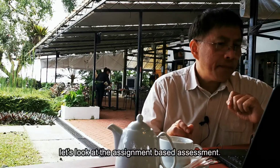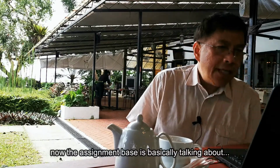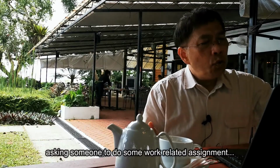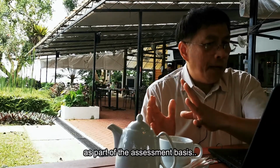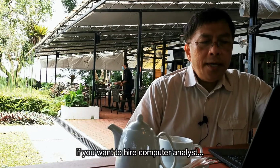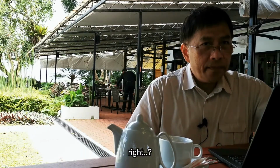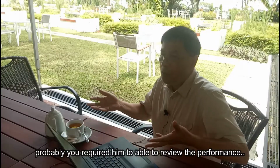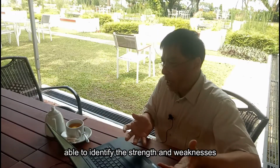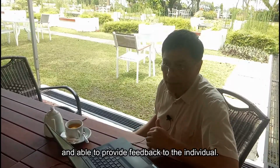For today, let's look at the assignment-based assessment. The assignment-based assessment is basically asking someone to do some work-related assignment as part of the assessment. For example, if you want to hire a computer analyst, then you probably require him to debug software. And if you want to hire a people manager, you probably require him to be able to review performance, set performance, identify the strengths and weaknesses of that particular individual, and provide feedback to the individual.